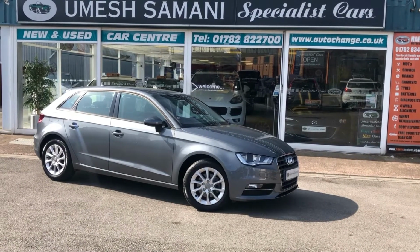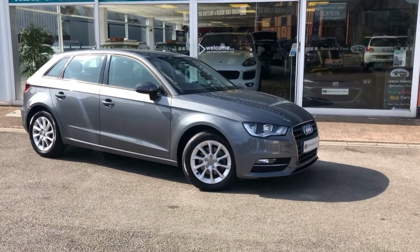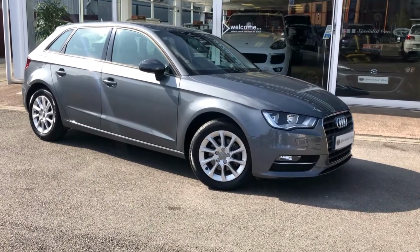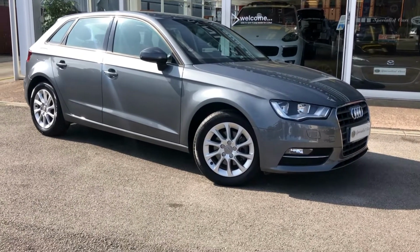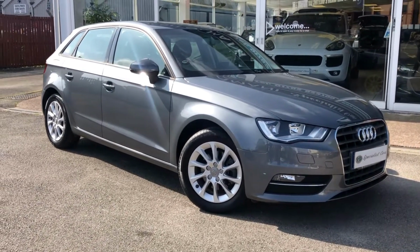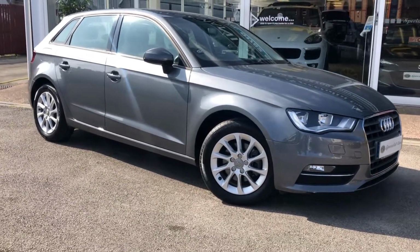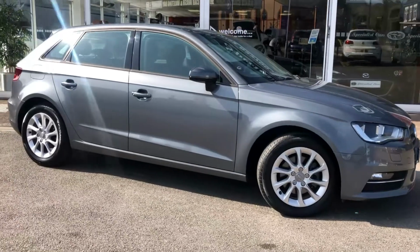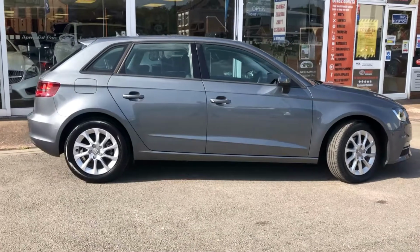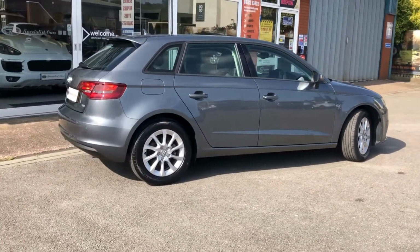Direct in from the one local owner from new, this absolutely beautiful and totally cherished Audi A3. This is a 1.4 TFSI S-Tronic automatic. The car is absolutely gorgeous. It really has been incredibly well looked after. It's got about £1,300 worth of factory fitted options. The S-Tronic is the automatic. It's the 140 brake horsepower. Incredible to drive, great performance from it. Superb economy. Audi claims 60 plus combined MPG.